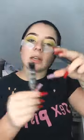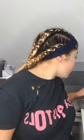I use the NYX brow gel for my brows. It's in little tubes like this, and they are £6, but they are so worth it because you hardly need any of the product.